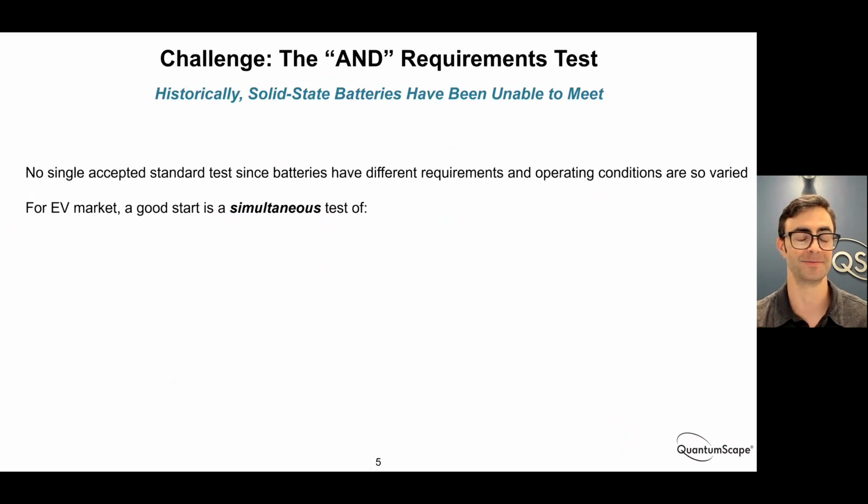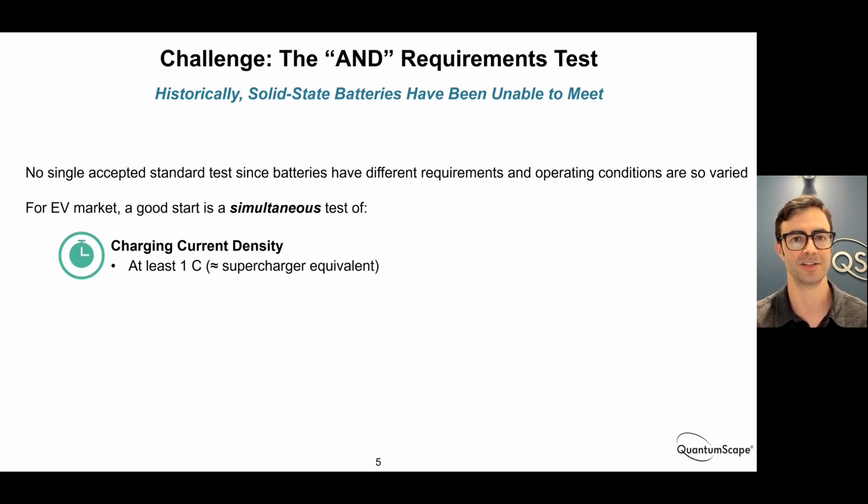This has traditionally been hard, and the reason that you can't go out today and buy a solid-state battery is because historically solid-state batteries have been unable to satisfy simultaneously the requirements that are important in an electric vehicle. For an EV market, a good start, I would say a necessary but insufficient condition of performance requirements, is a simultaneous test of charge current density, which translates to how fast you could charge a car. We believe that at least a 1C average rate, around what you can get at a supercharger today, is required. That 1 hour rate is called 1C.